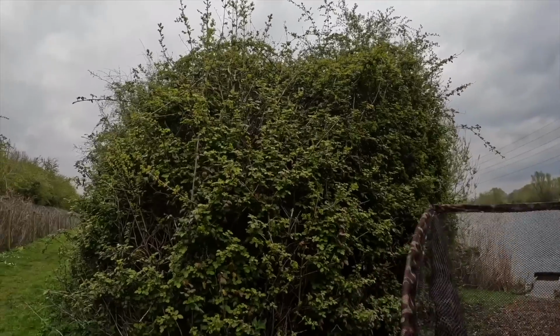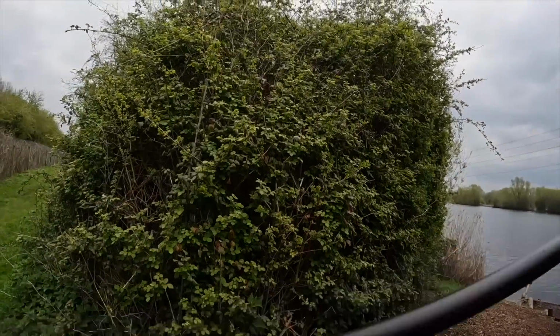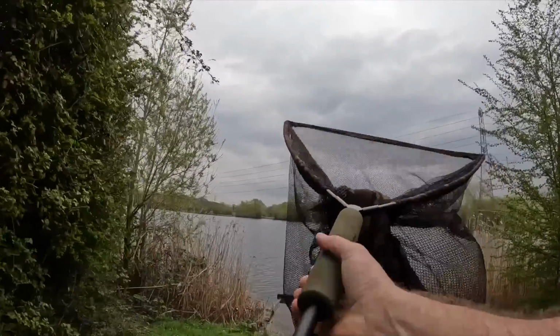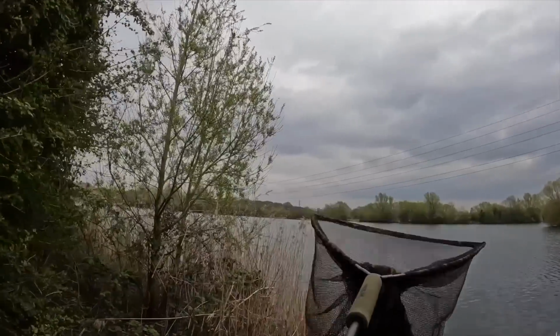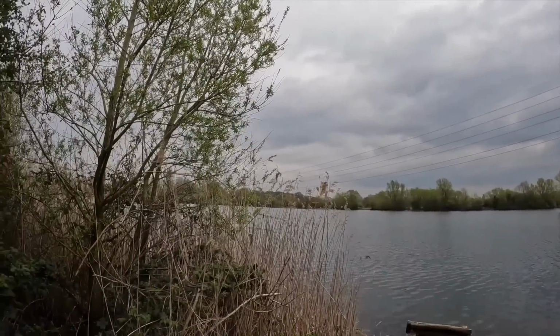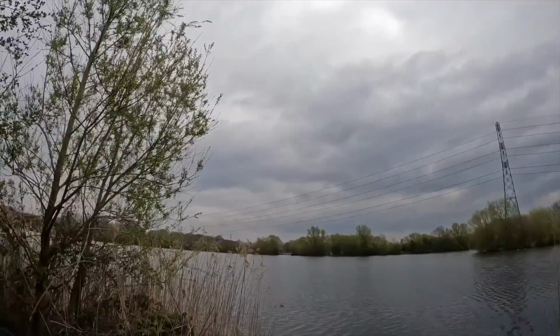Right then, well I don't know if any of you watching have got any sort of habits that you always have to do first when you get to your swim. For me, I've always got to set up my landing net first. Nothing to do with thinking I'm going to get an early bite, to be honest. It's just something I've always done. That way I know I've always got a landing net set up once I get carried away with the rods. The landing net always gets set up first.